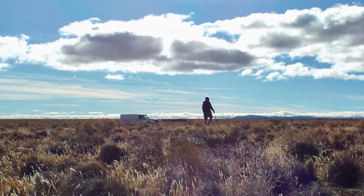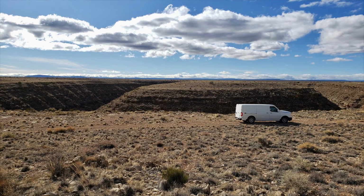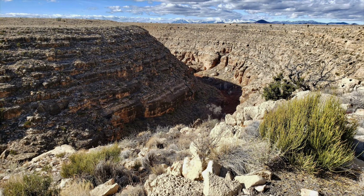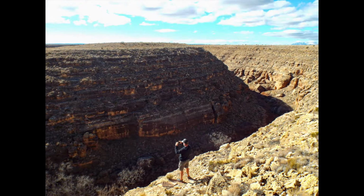All right, heading back to the van and then on over a little ways to the edge of Canyon Diablo. Here it is. It's a horseshoe-shaped canyon. Nobody out here, man. This place was empty. We didn't see any other people the entire time we were out here.